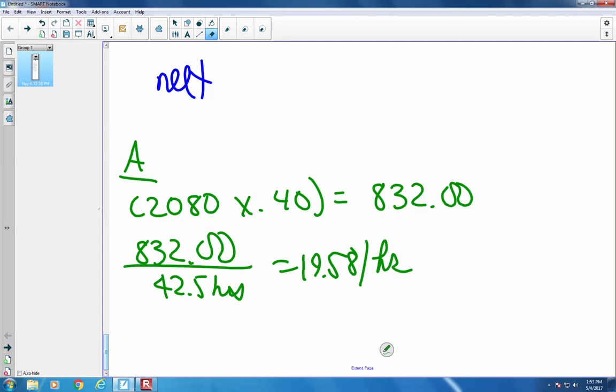That's about right, too. About what a laborer makes in California. What's the problem then? What do you have to do now? He's making minimum wage, so what's my issue? Yeah, so what do I do with that 19.58? Do I multiply that by 1.5? I've already got the 19.58 an hour. I just need to tack on the 0.5 for those last 2.5 hours, right?